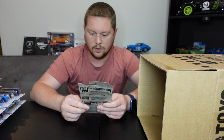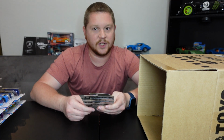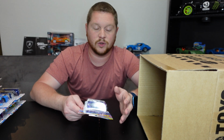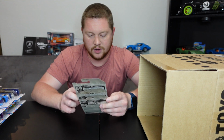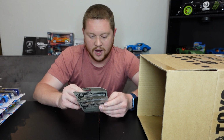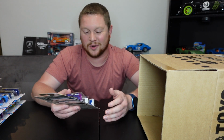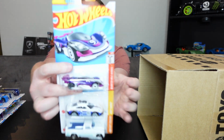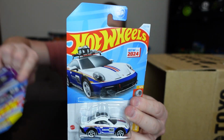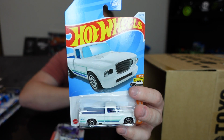Oh, that's interesting. Typically when there's a Super, or typically the car that would be the Super Treasure Hunt, there's only one in a case. And we just got another Solero GT. This one's also not the Super Treasure Hunt. So it looks like we had two chances at getting that Super, and we did not get it on both. Because there's another one right there, which is really interesting. We have another Porsche 911 Rally and a 63 Studebaker Champ.